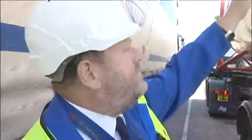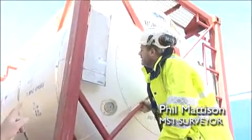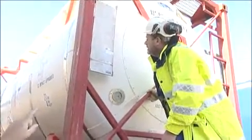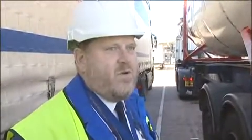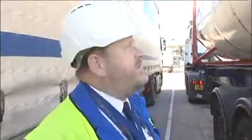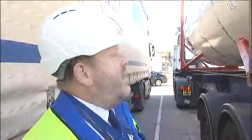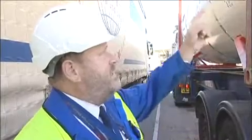The tank tainer is tested on a regular basis, and the test dates are put on this plate at the back, which gives all the details about the tank. On this particular tank, it was last tested in February of this year, so it's within date. So therefore, we know that the tank is suitable for the carriage of the cargo. The cargo is always going to be the same on this particular tank, as it's a permanent tank assigned to it.